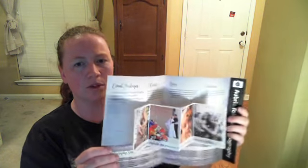I actually have a scoring board that I use to make the folds perfectly straight, both in the brochure itself and in the pop-ups, which allowed everything to have a really uniform, cohesive, straight, professional look to it.